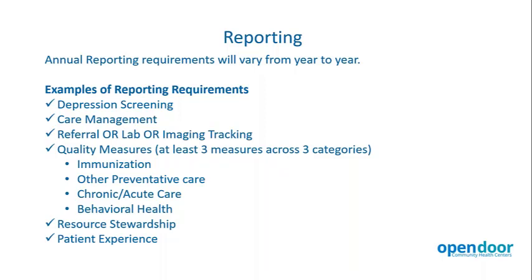For resource stewardship, they're looking for some kind of care coordination measure, and we selected closing the referral loop. So not only were we able to utilize the data that we generated for the referral tracking piece, but we were also able to use that same information for our QI measure. So we were able to kill 2 birds with 1 stone in that and not create 2 separate reports that needed to be completed.